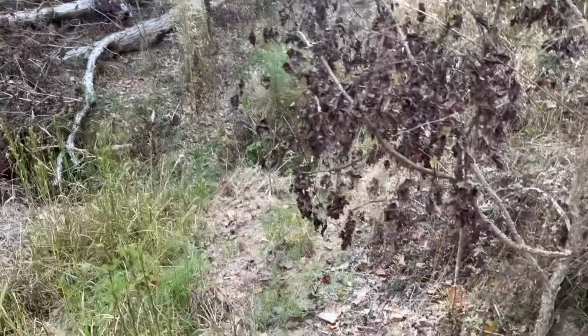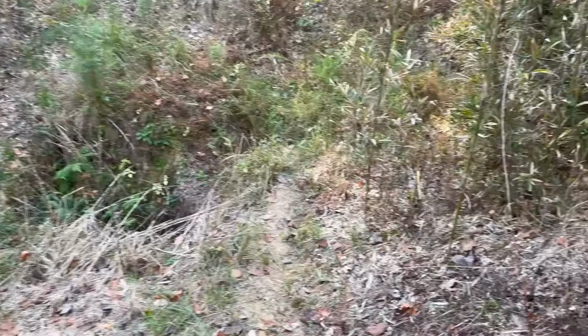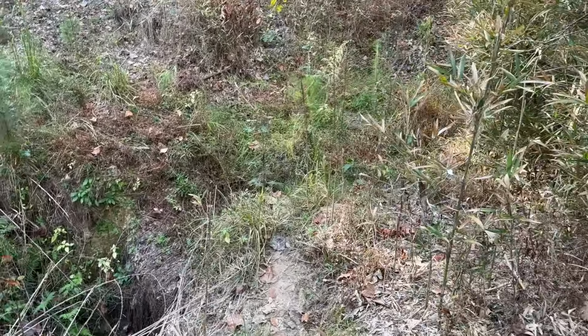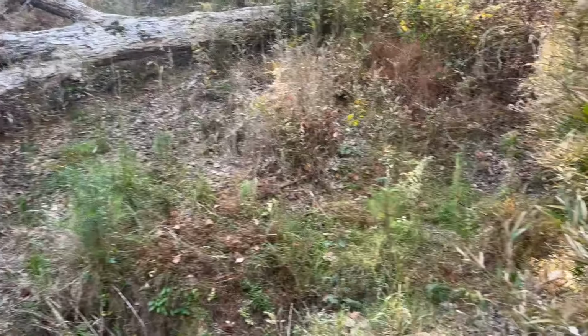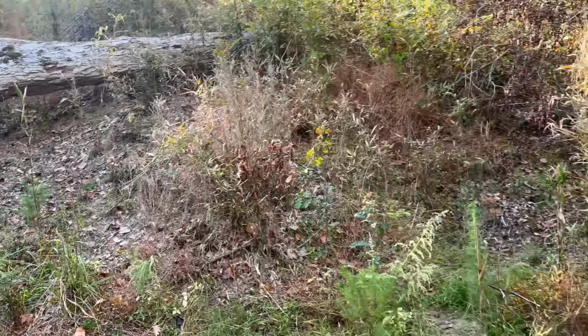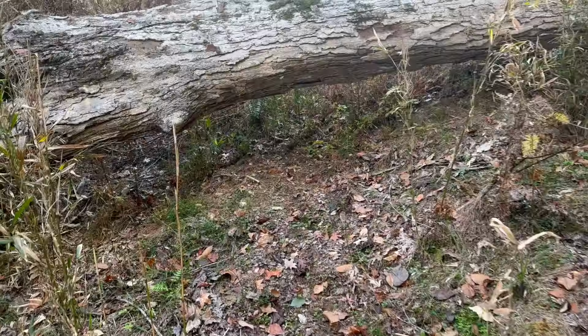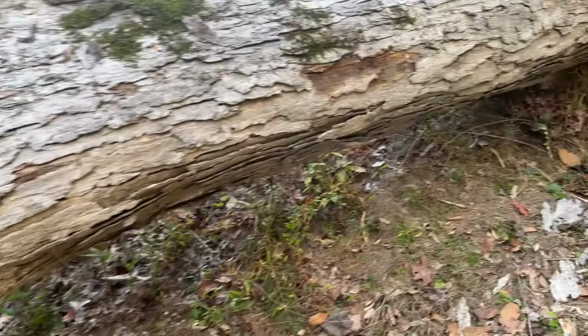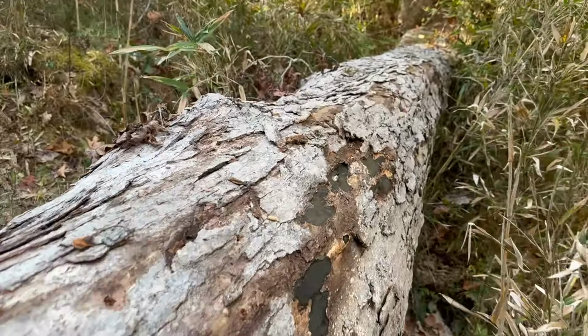Well, this ditch answers the question, because I know I can't get across this ditch, so I'll have to bring the dozer down here. And I may come from the other way with the dozer, but it's a pretty nice sized tree. Yeah, I think this will be enough to finish it up.